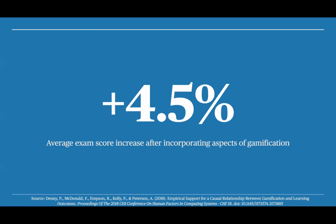So let's just take a look at, first of all, a statistic. This is something that I think is important because it demonstrates that there is a causal relationship between gamification concepts and increasing student learning. Now, 4.5% doesn't seem like a lot, but it's certainly a statistically significant amount for the average increase in student exams in the controlled setting that Danny and colleagues used in this study. They were able to demonstrate that by breaking down assignments and exams via the process of gamification, they were then able to have a modest increase in their student outcomes. So this is a pretty encouraging statistic.